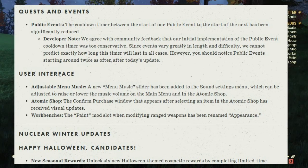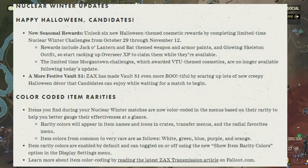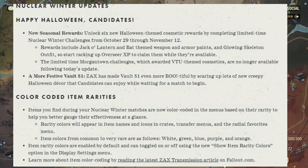Under Nuclear Winter updates, Happy Halloween candidates, new seasonal rewards. Unlock 6 new Halloween-themed cosmetic rewards by completing limited time Nuclear Winter challenges from October the 29th through November the 12th. Rewards include jack-o'-lantern and bat-themed weapon and armor paints and a glowing skeleton outfit, so start racking up Overseer XP to claim them while they're available. The limited time Morgantown challenges, which awarded VTU themed cosmetics, are no longer available following today's update.